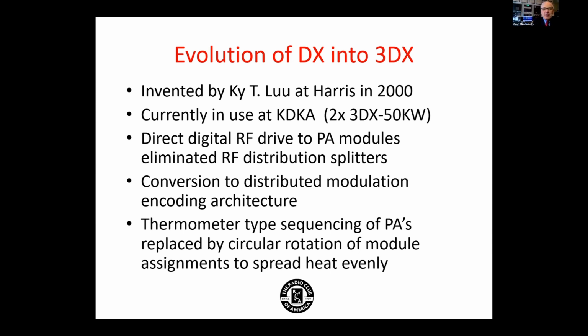What is 3DX? Well, it was invented by one of Hilmer's proteges, Kai Lu, at Harris in 2000. It's what's currently in use at KDKA. They have a pair of 3DX 50 kilowatt transmitters. The main difference between DX and 3DX is we moved to direct digital RF drive to the PA modules. The original DX still had RF intermediate power amplifiers and RF distribution splitters to the modules.